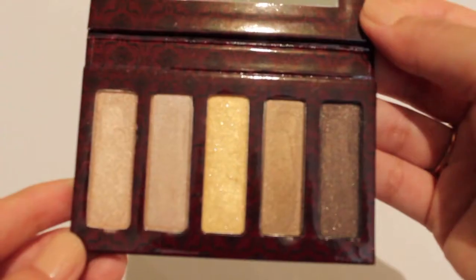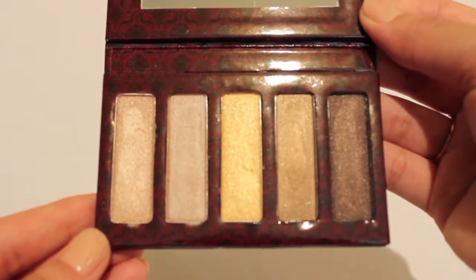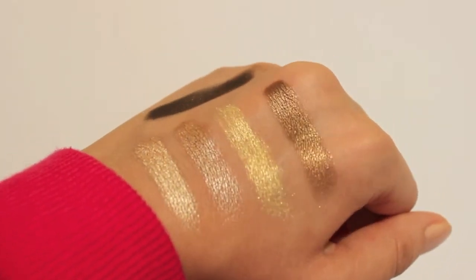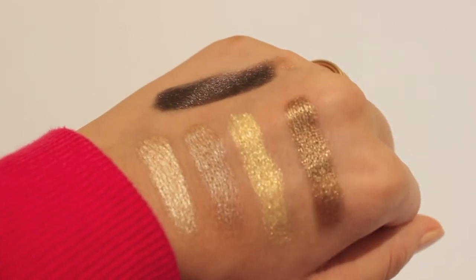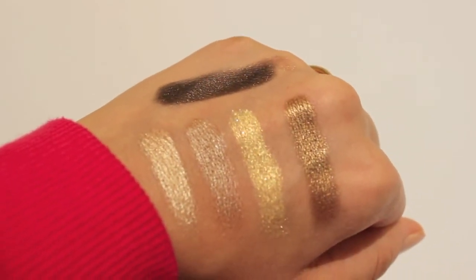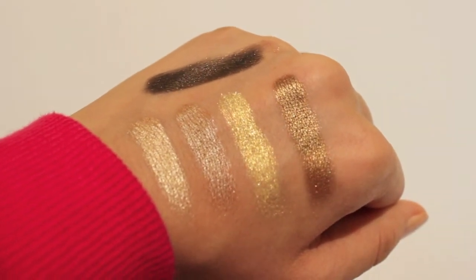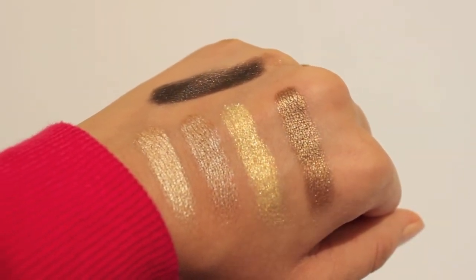It has a tiny mirror over here, and here are the eyeshadows. When I swatched these, as you can see, the colors are so pigmented and vibrant, and I just couldn't believe that these eyeshadows were only $12. I mean, they're amazing, but on my eyes it just did not look the same. I don't know why, even though they swatch so beautifully.